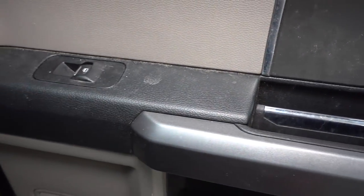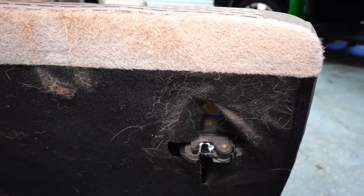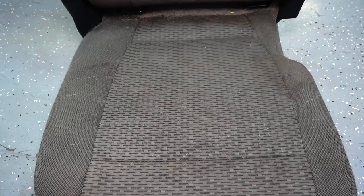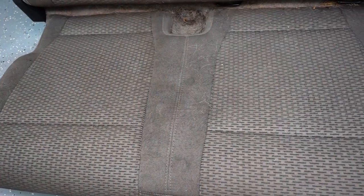The entire carpet was just covered from front to back. The seats were stuffed with dog hair. The door panels were stuffed with dog hair. And on top of that, this vehicle smells absolutely disgusting, but this vehicle is gonna make for an amazing transformation.